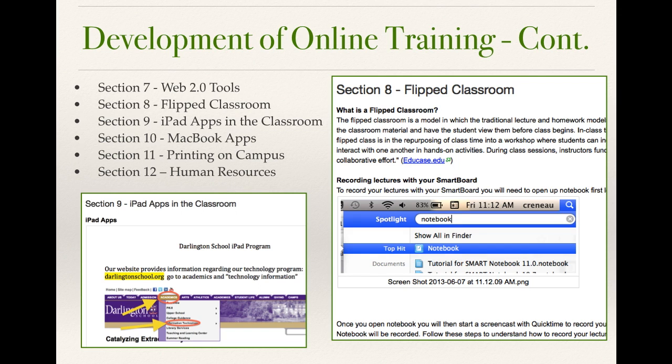Section 7, Web 2.0 tools, where we listed all kinds of tools that they could use to integrate technology into the classroom. We explained what flipped classroom was, iPad apps in the classroom, MacBook applications, printing on campus, and then Section 12, which would have been the human resources section.